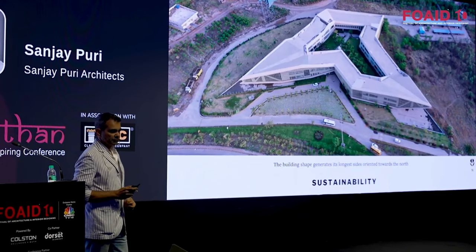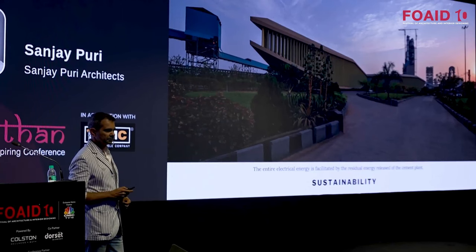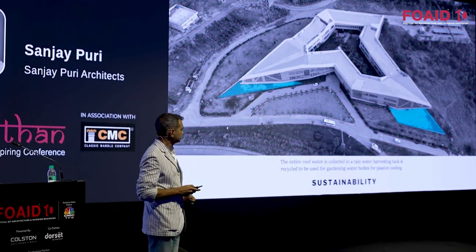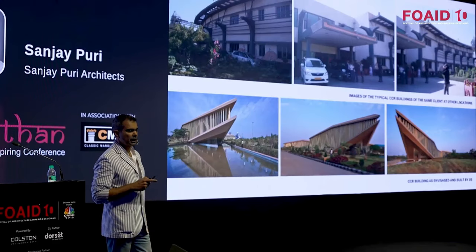Cross ventilation is facilitated. The longest side is towards the north, so you have most of the building with natural light from the northern side, and it's all indirect. And all the roof water is recycled and reused. And these are the passive cooling water bodies towards the northern side. So these are the kind of buildings that they were making.